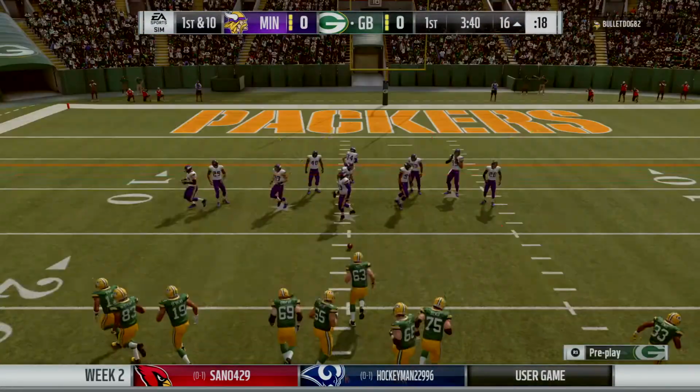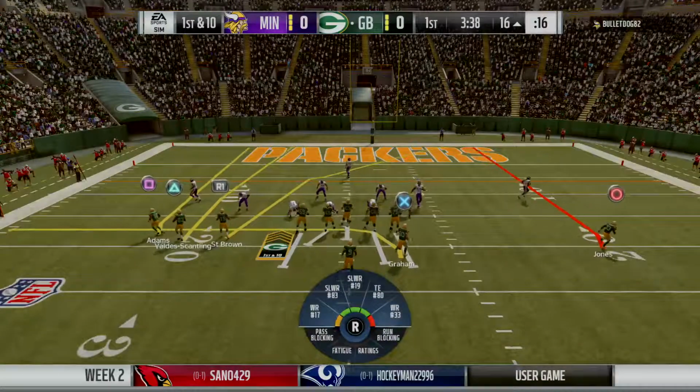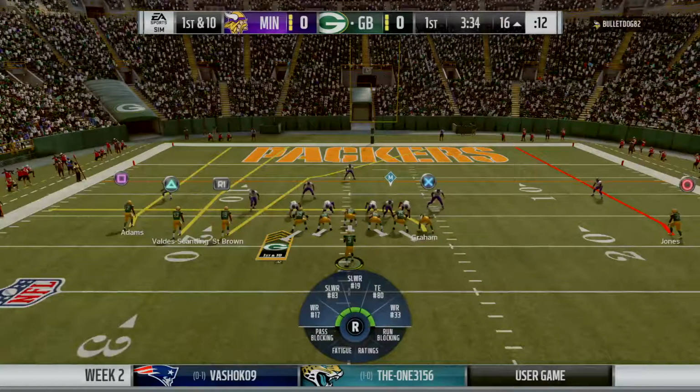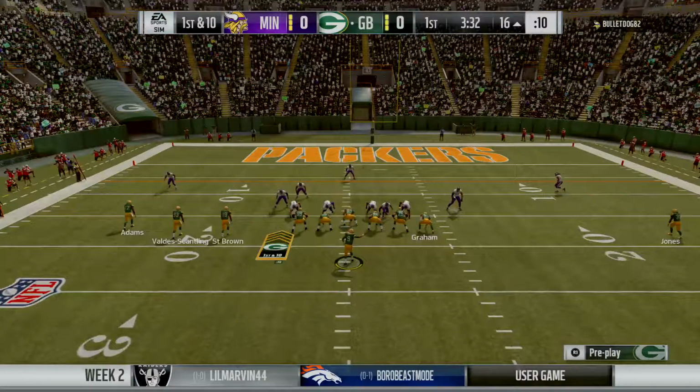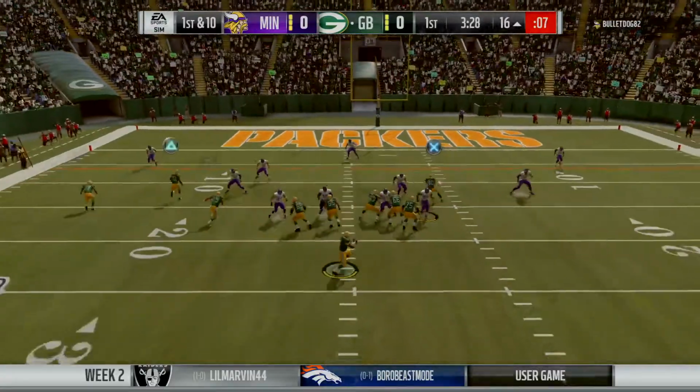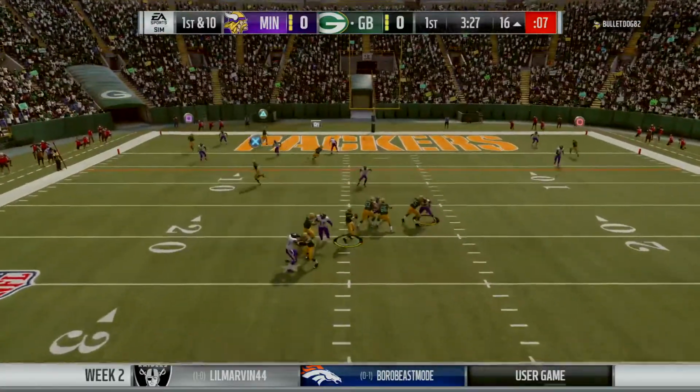The first red zone opportunity now for the Packers. They come up 1st and 10 at the 16. Here we go. White 90. White 90. From the red zone now, Kaiser.